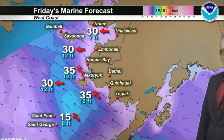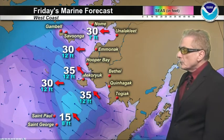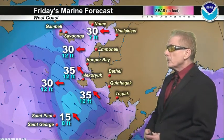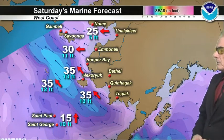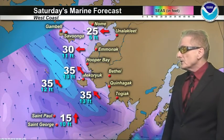Gales along the coast tomorrow here for the areas both north and south of Nunivak Island, 35 knots, 12-foot seas. East, 30 knots, Norton Sound, St. Lawrence Island, as well as St. Matthew Island. Only 15 knots for the Pribilofs. South 15 for the St. Paul, St. George area. Still have the gales here again, 2 days in a row coming up for gale force winds on the southwest coast.